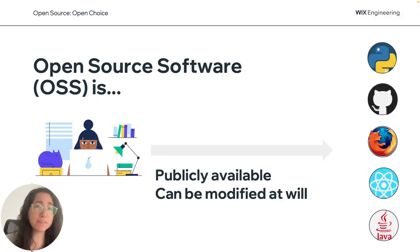Okay, so open source is publicly available and can be modified at will, right? And of course, you don't just push to main, you open a PR, but that's exactly it. A lot of tools that we use in our day-to-day are open source: Firefox, GitHub, Java, React, Linux. So a lot of tools that we use are open source, and it is awesome to know.